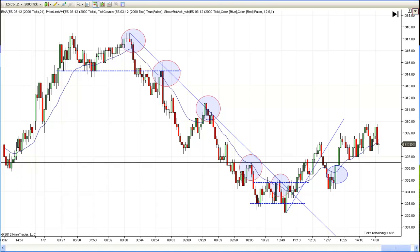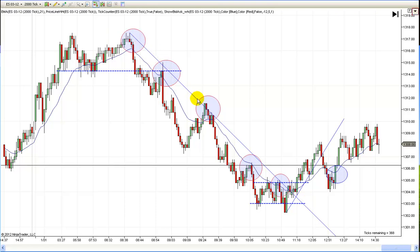And we had a nice trend today. We actually had a double top up here. It sold off, and then we had a nice downtrend. And if you drew your trend line off these first couple of swings, it should have been pretty evident.